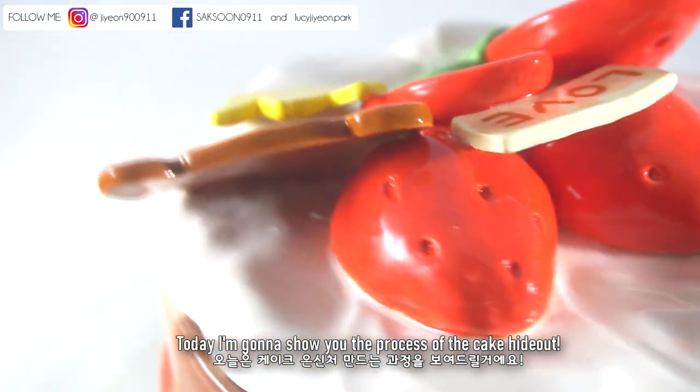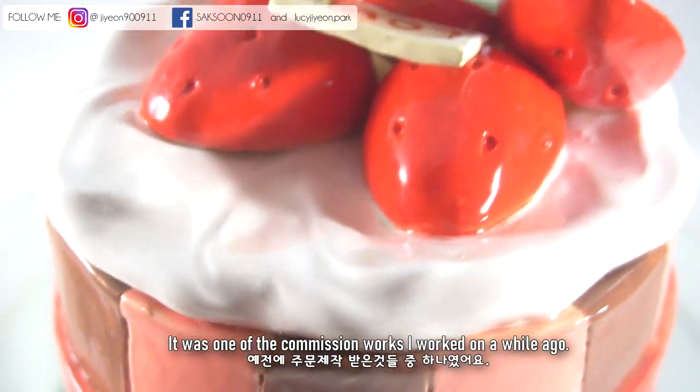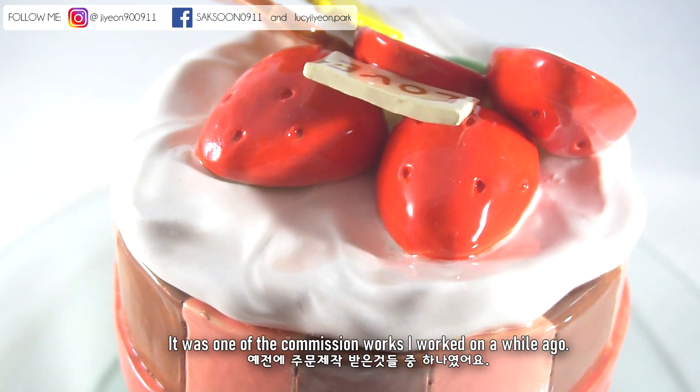Today I'm gonna show you the process of the cake hideout. It was one of the commission works that I worked on a while ago.